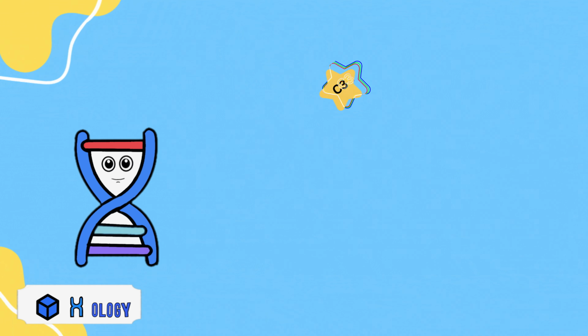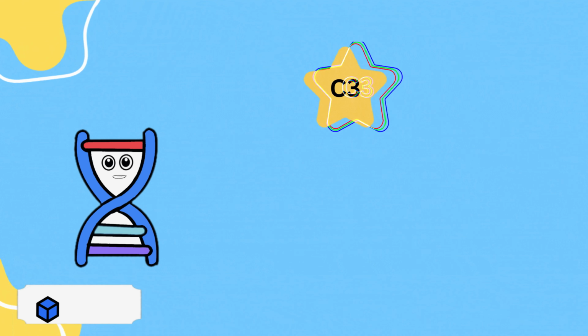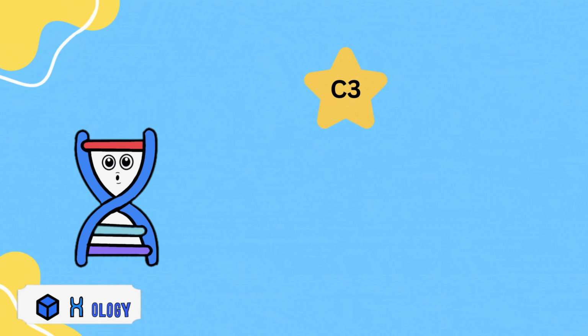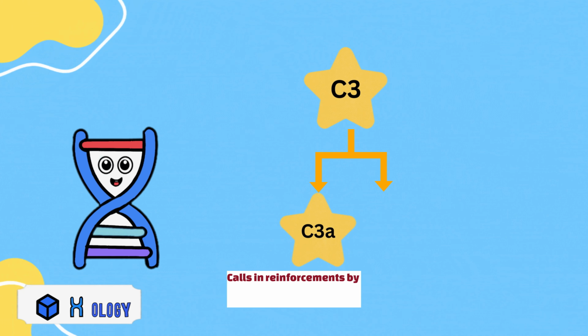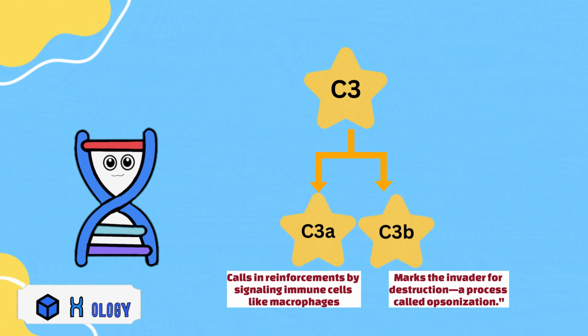3 pathways lead to the same goal, activating C3, the star of the complement cascade. Once C3 is activated, the real action begins, marking the invader for destruction and assembling the membrane attack complex. When C3 is activated, it splits into 2 parts. C3a calls in reinforcements by signaling immune cells like macrophages. C3b marks the invader for destruction, a process called opsonization.